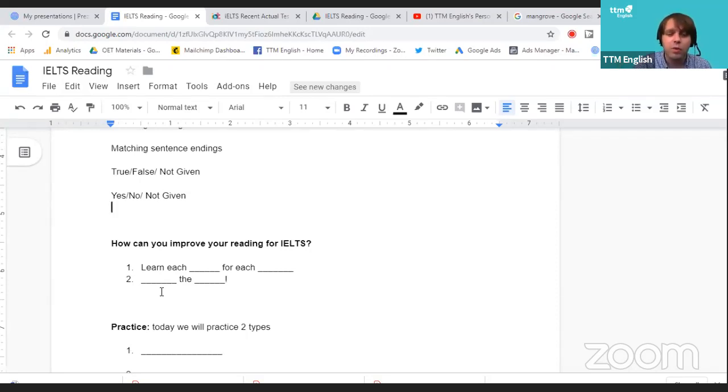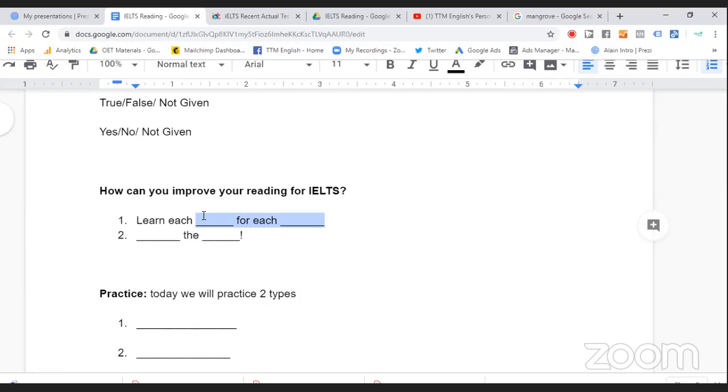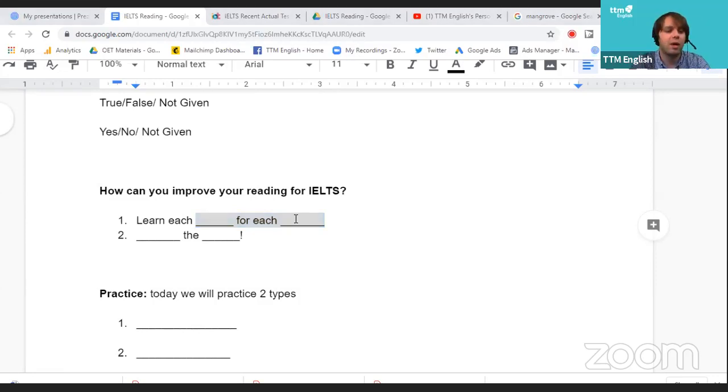So before we do that, though, I've got the answer to my question here. How can you improve your reading for IELTS? I just told you the answer. Can anyone help me finish these gap-fill sentences here? What are the missing words? Learn each something for each something. I just talked about this.